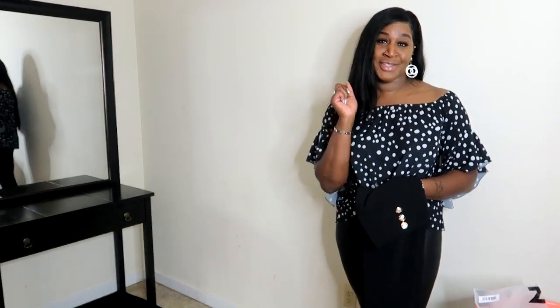And I'm not sure how I'm going to style these, like right here for you guys to see, but I'm sure it's cute. I'm sure of it.